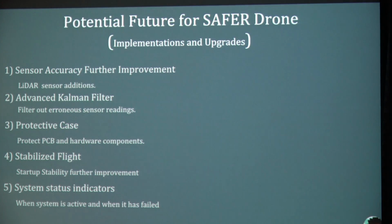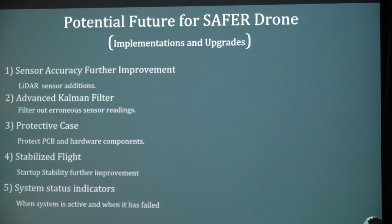For a potential future for the safer drone, for building better sensor accuracy, instead of using an ultrasonic sensor, which measures about 300 centimeters, we wanted to use a LiDAR sensor, which is able to detect from about 0 to 120 meters, and actually implementing the common filter inside of our drone. Also a protective case for the drone, which protects the PCBs, the ESC, and other hardware inside the drone.